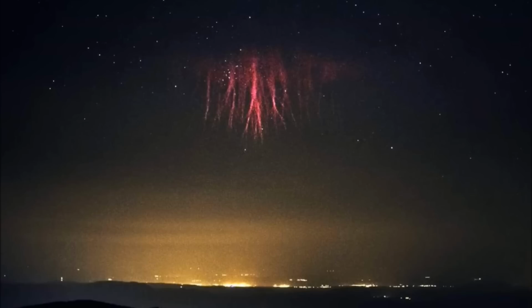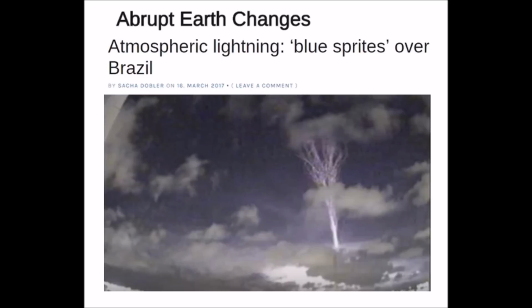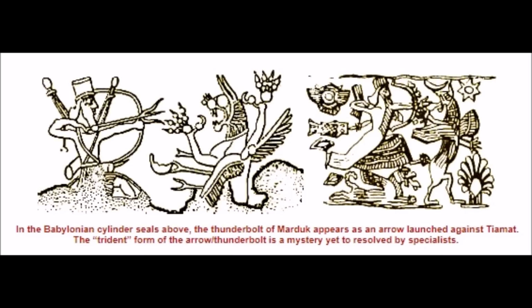These sprites are becoming so intense. And this was captured over the UK. So what I did was I brought it in and we start to see the same thing. I just cropped it and reversed it. We see the exact same geometrical patterns that are forming again. And now we have blue sprites over Brazil, so strong that they're visible during the day. This is an increase in electrical activity, absolutely. And when they start to talk about thunderbolts from the sky and Zeus and the ancient gods of Sumeria with the arrows, we're getting into this exact same repeat in history.